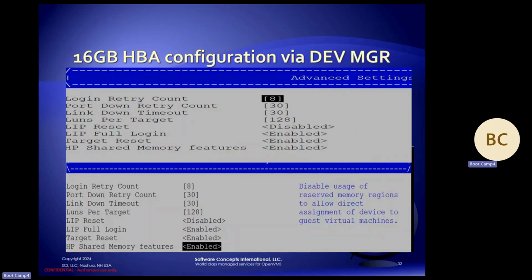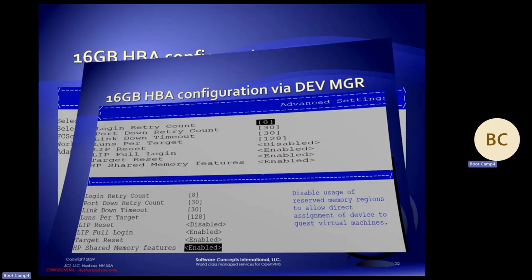All of these are the defaults. That one, shared memory features should be enabled. That's disabled by default. The documentation, again, has this very well laid out.